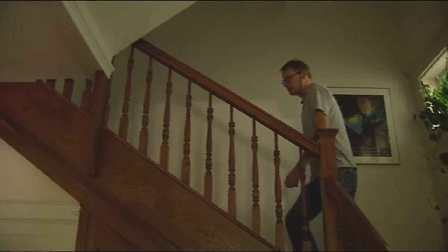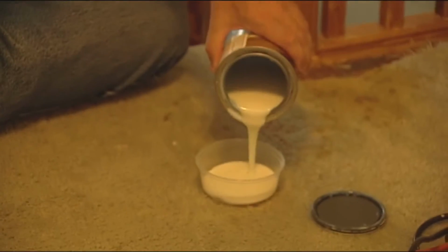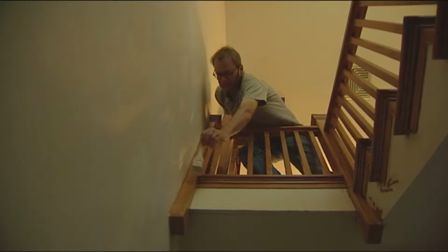We're slowly redoing the house. Every weekend day, I do something on the house just to relax and make things look a little nicer.